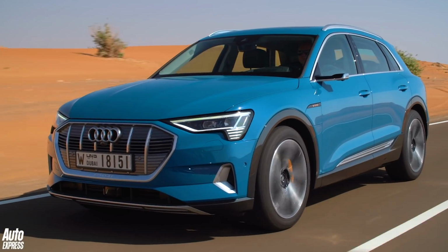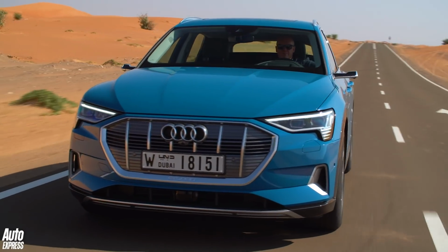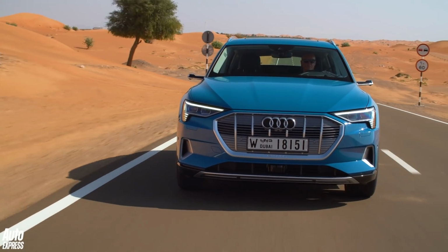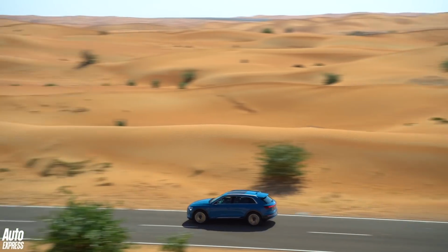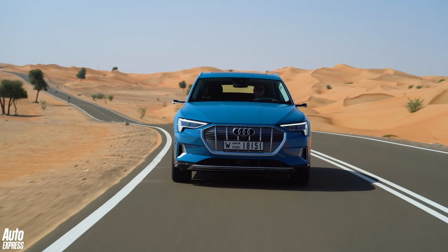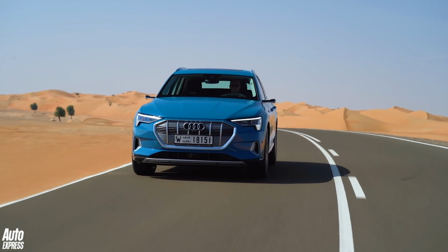But this is a car designed for cruising, and with the possibility of super quick 150 kilowatt charging, Audi says you can top up that advertised range in half an hour. And unlike in a Tesla, special battery cooling means this is actually feasible in the real world. Unfortunately, in the UK, electric car drivers are restricted to 50 kilowatt charging for the time being, but we're assured that that will change in time.